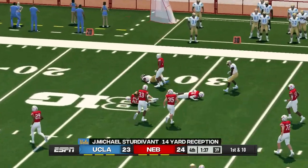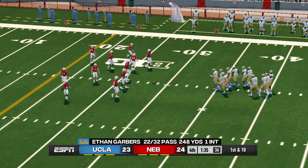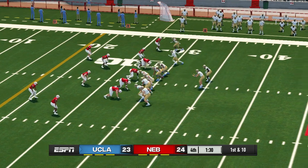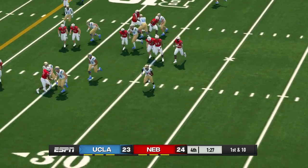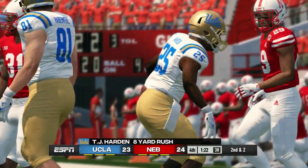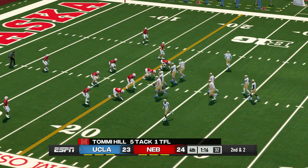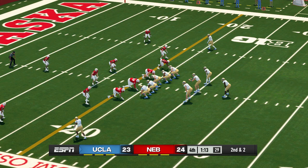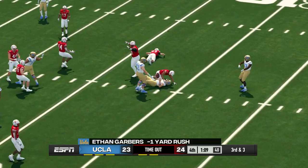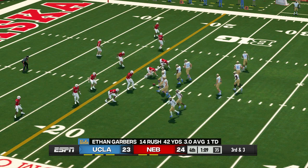And he's hit before he can go anywhere. Harden off the left side. Gains his way to the 20-yard line. So it's second down and about 2 yards to go. They'll get him for a loss. The defense was able to get really good penetration and drop him short of the line of scrimmage.